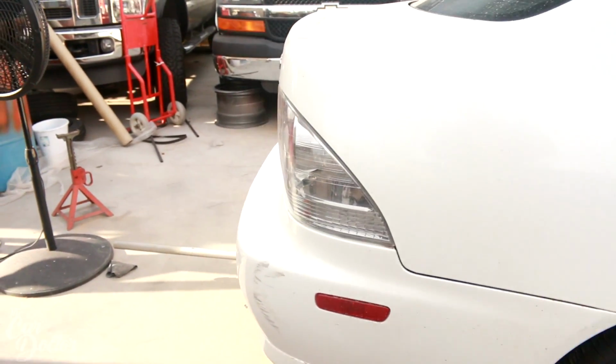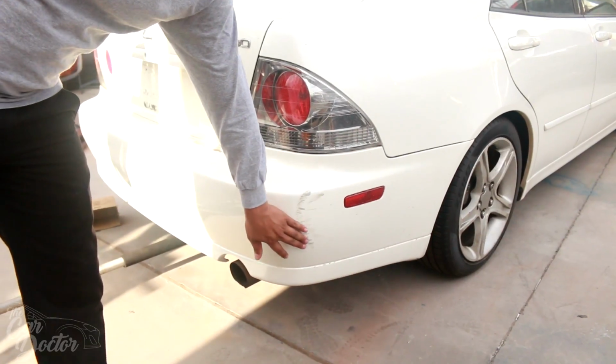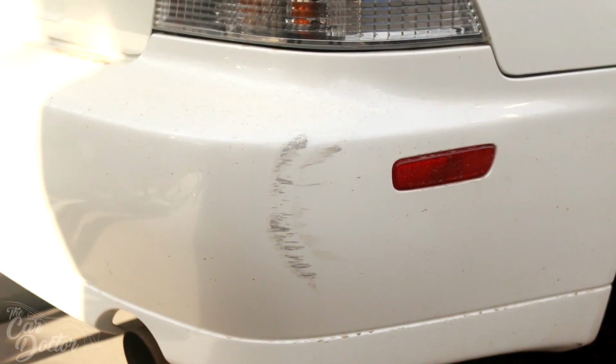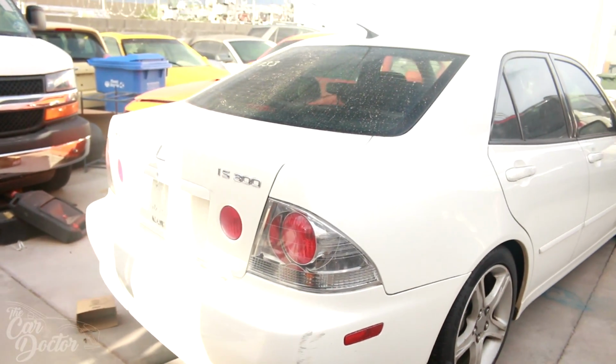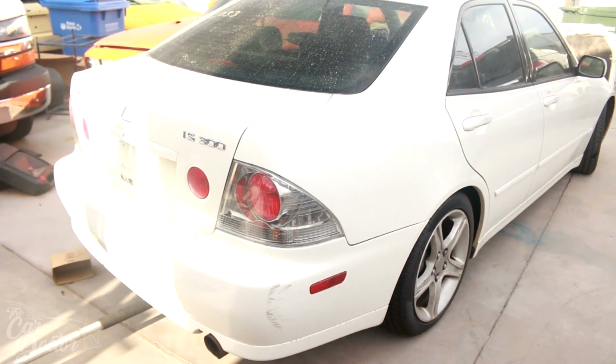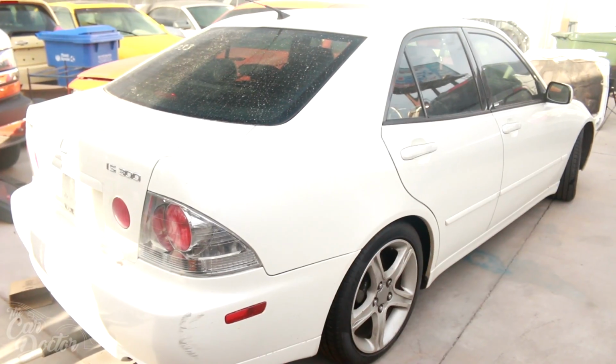For some reason it has the same exact scratch on the side of this bumper, which mine also had as well. That can easily be buffed out. Looks like someone backed into something, so it's just a little bit of trade paint, and my black one had that same exact mark there. So it had the same mark on the bumper and the same hit in the front where it smashed the headlight and the hood, which is pretty funny.